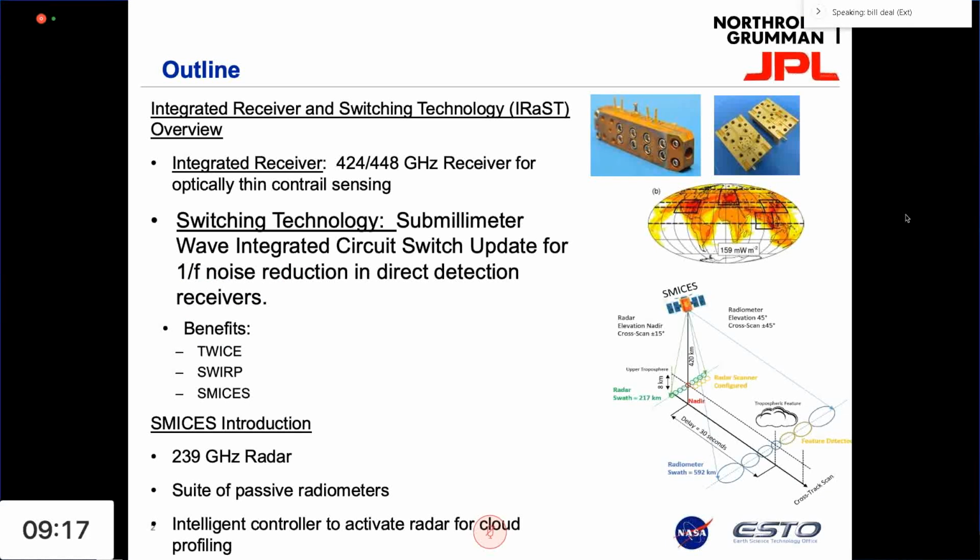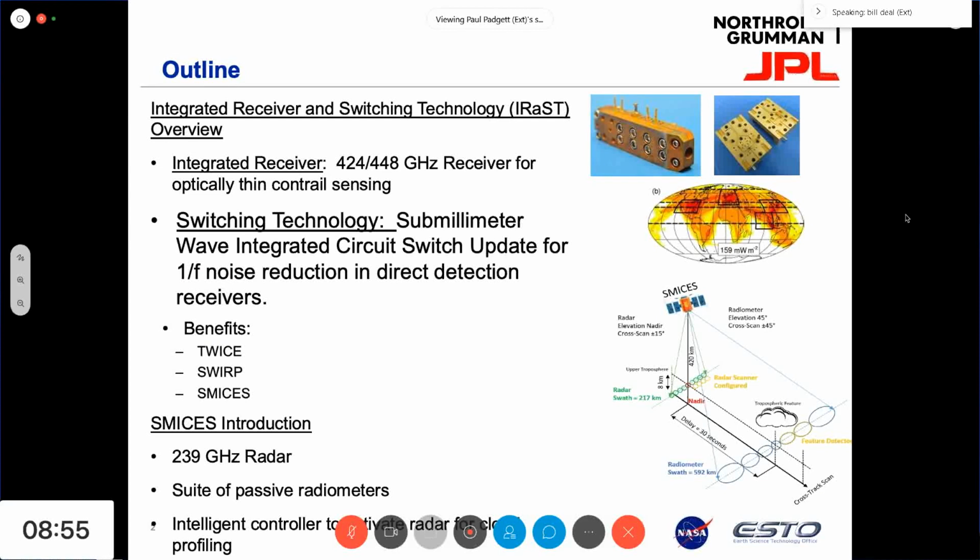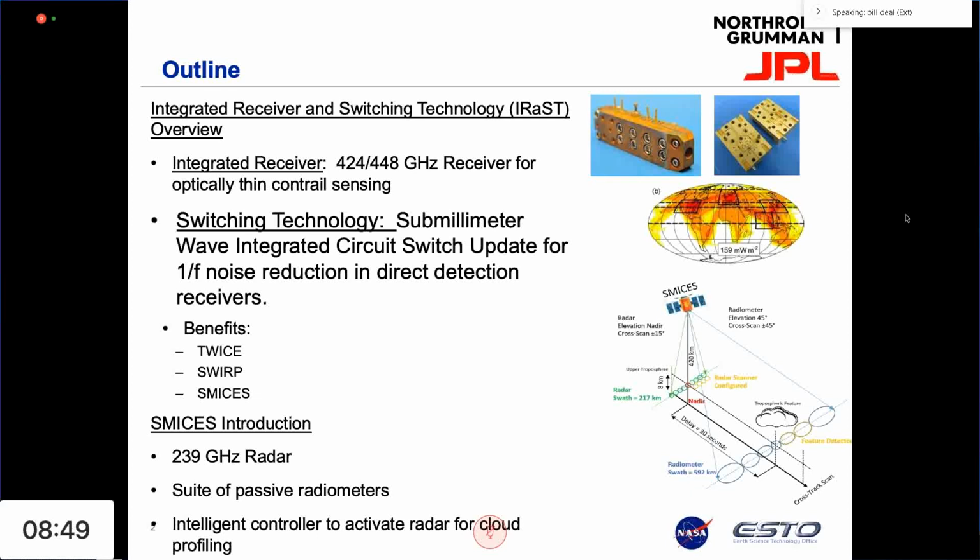So IRaST stands for Integrated Receiver and Switching Technology. It's actually two topics which are sandwiched together. Doing it that way because we share wafer fabrication, so it reduces the cost and gets two good ideas funded. The first of those is an integrated receiver operating at 424 and 448 gigahertz. And I'll talk more about that in a minute. But we believe that would be a good receiver to operate in the upper atmosphere, and we're interested in using that for doing measurements on optically thin contrail cumulus clouds.